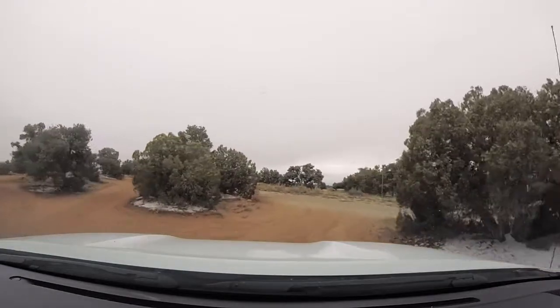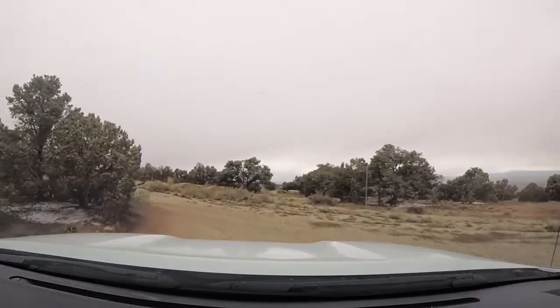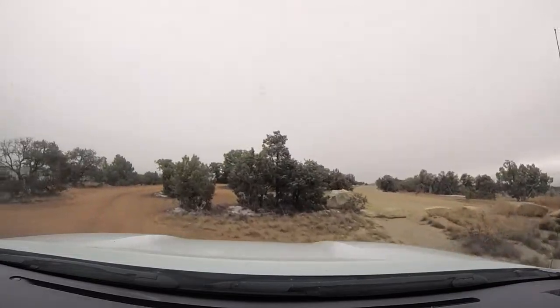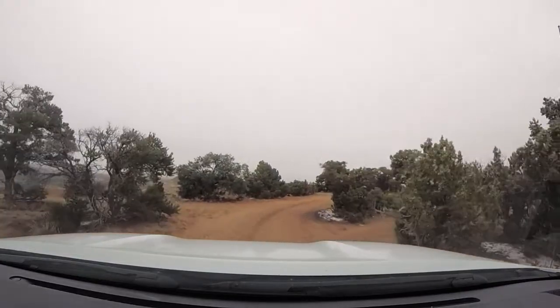Temperature's down to 36 now. 36. It's gonna be a cold night.